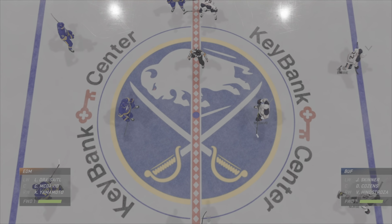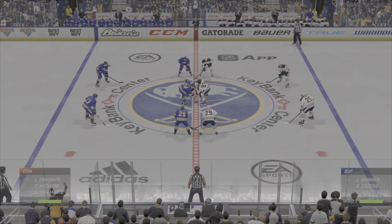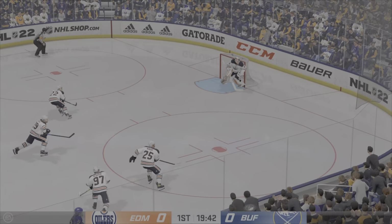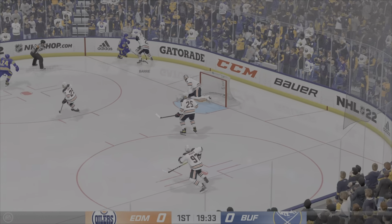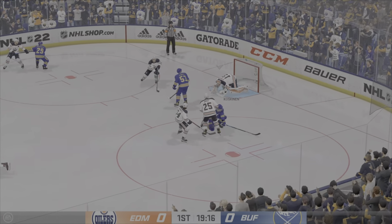We are just seconds away now from puck drop. The Sabres take possession here on the opening draw, and we are underway. Edmonton's got a hold of the puck now. To the low slot! Oh, he got all of that!